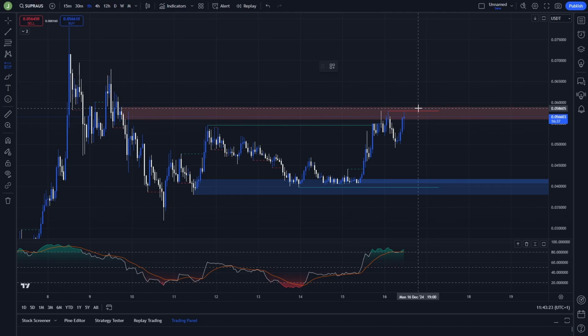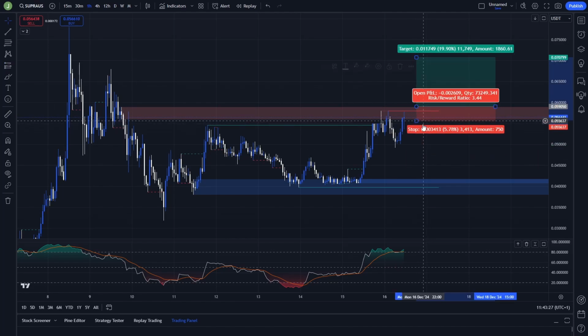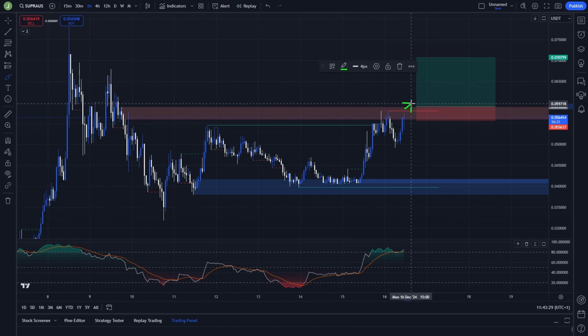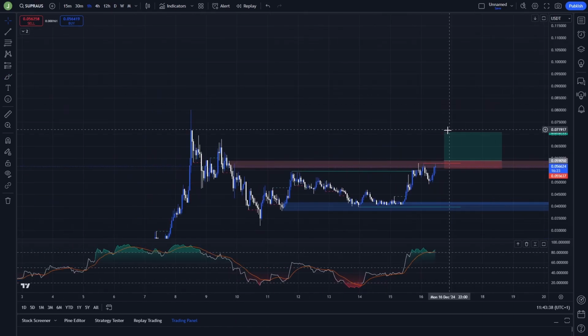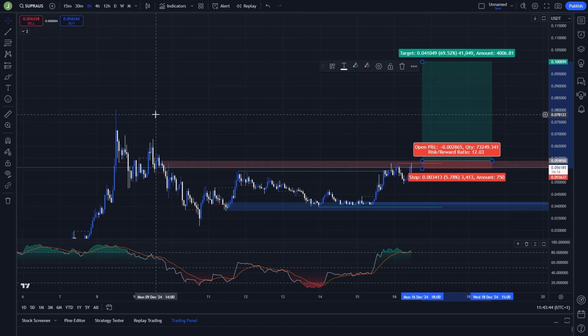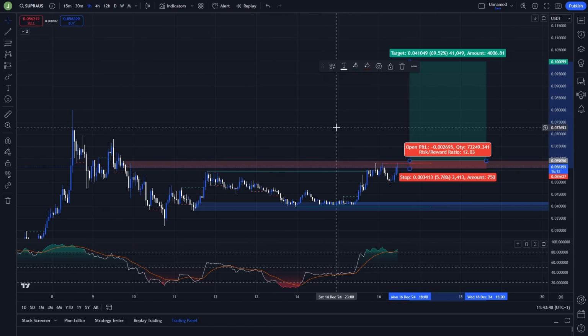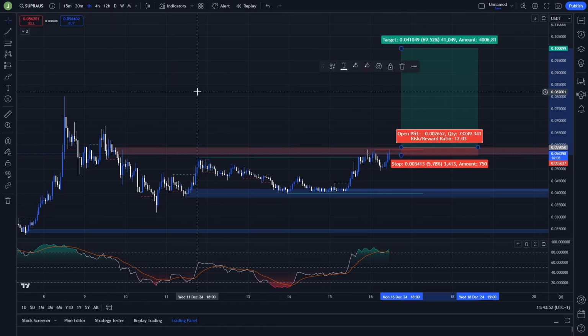After a support confirmation, the exact trade can look like this. So stop loss in this case you want to place under this bearish order block, because if there will be a breakdown with a resistance confirmation, then the price is probably going down. So you don't want to hold your losing position longer than it's necessary. And your last take profit target you can then place under the $0.1 mark, which is in my opinion the first important psychological resistance. This trade will give you a risk reward ratio up to 12.03, which is really great.